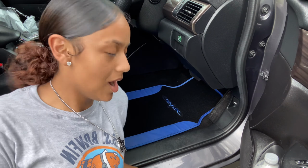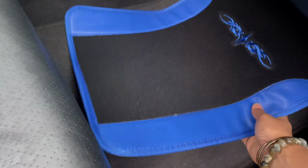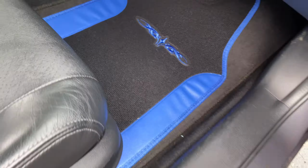I really don't know how I feel about it. I got mixed emotions about this. Like, should I take the original ones off or do I keep it on like that? I don't know. Let me just put this here. And it doesn't even look that bad. I don't know. We're gonna keep pushing with the video because we just gotta trust the process.